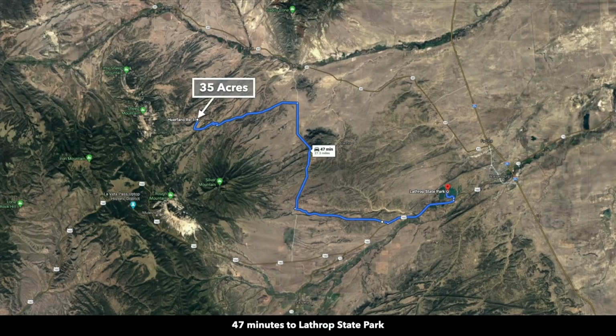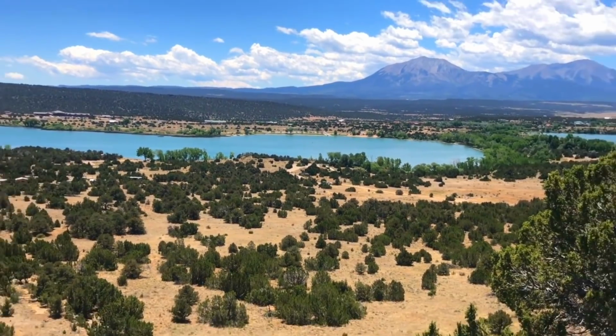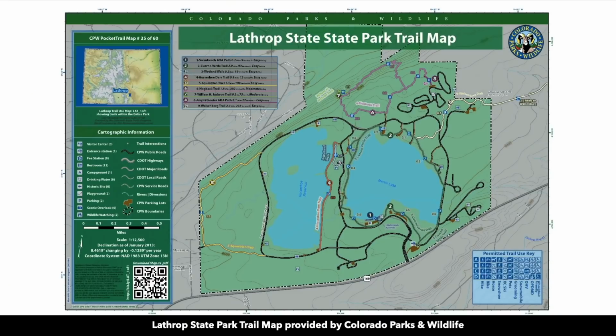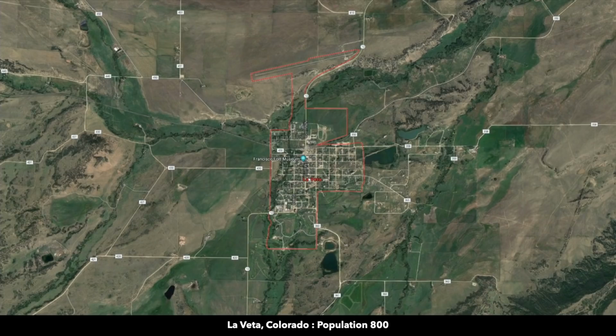Just outside of Walsenburg, you have the Lathrop State Park. That's about 47 minutes from the property. There are 2 lakes at the Lathrop State Park. There you can enjoy fishing, boating, and water sports, along with hunting and other recreational activities. This is a map of the Lathrop State Park. There you can see the 2 lakes. The town of Veta is only about 43 minutes from the property. There's a population around 800 in Veta.